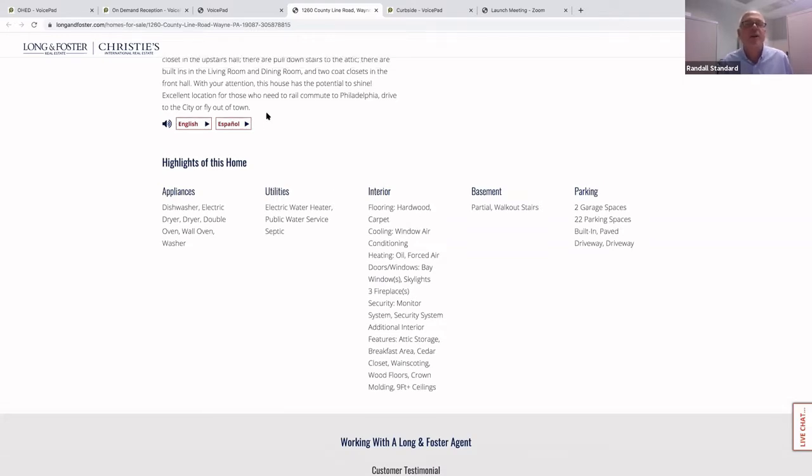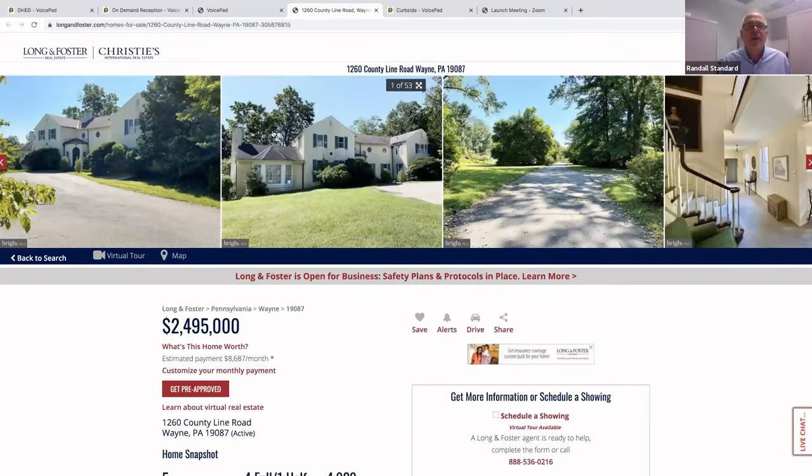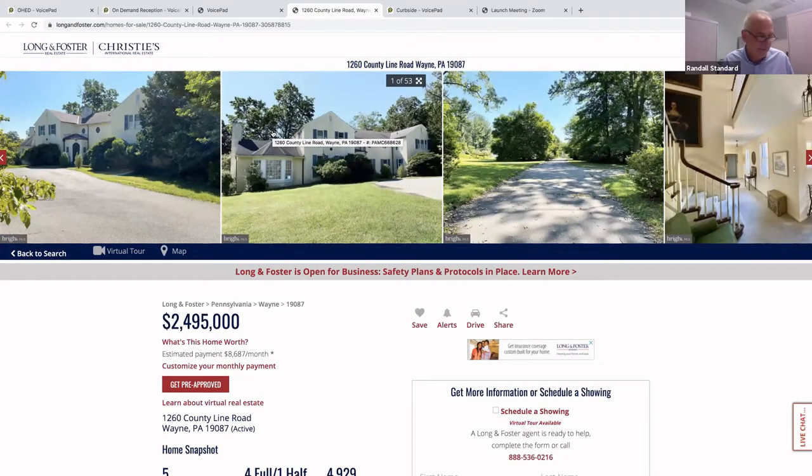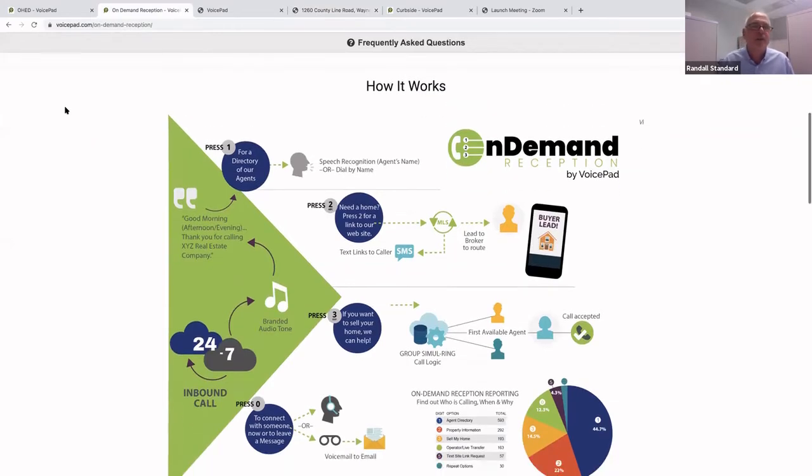These are just a part of the component of how Eve works. When combined with listing data and agent data, we hope to show you a lot more things that we can do as well. In terms of the other product that Eve is really good at, and I'm going to give you a demo of this. This is Receptionist on-demand reception.